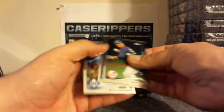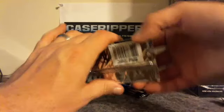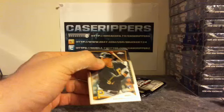Upton X-Fractor. Romero rookie, and Dean Anna. Corey Kluber's been pretty sick this year.